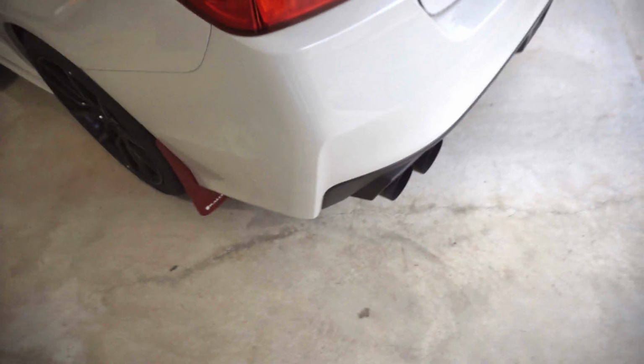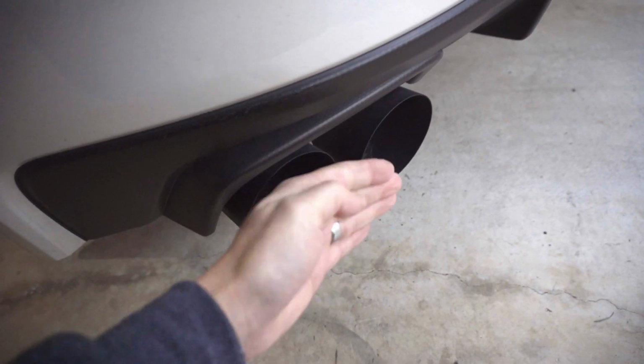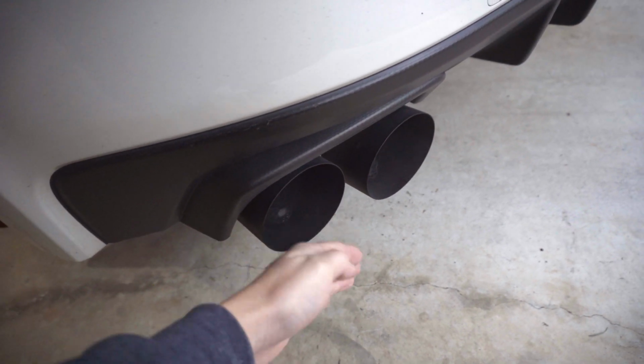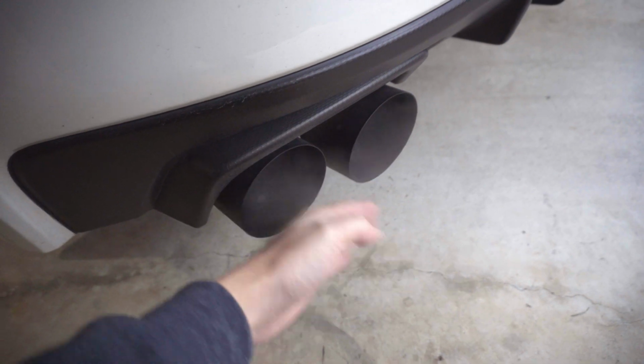So it's a lot louder than this, and if I put my hands out here, I can barely feel any air coming out of the exhaust. So that tells me that there's some kind of blockage in there. That's what we're going to be doing right now. We have the hopes that it is actually the catalytic converter, and with my stock downpipe that probably has like 5 miles on it, we can replace it and hopefully fix the whole problem.